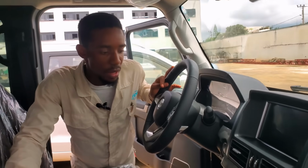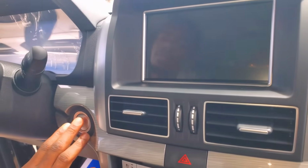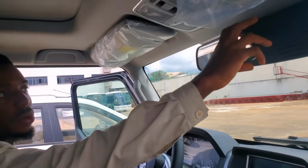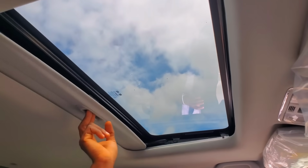And it has a reverse camera, everything. It even has a front camera, and also a reverse camera. And then there's your memory seat. Depending on where you set the seat, if somebody taller drives, it can remember all the settings and you can switch. The mirror has a back camera, reverse camera as well. And the sunroof.